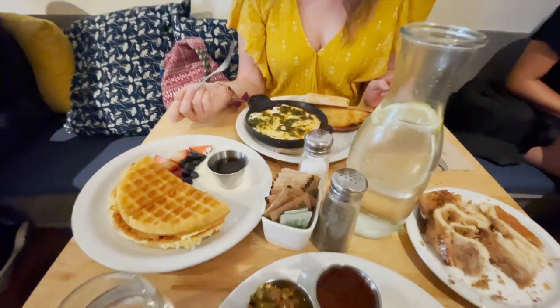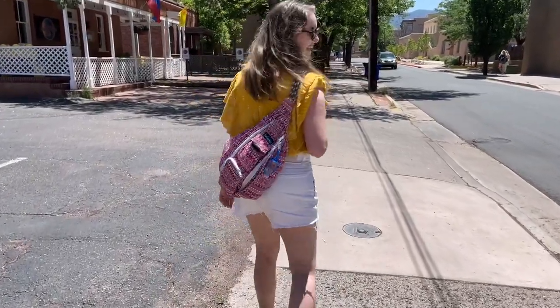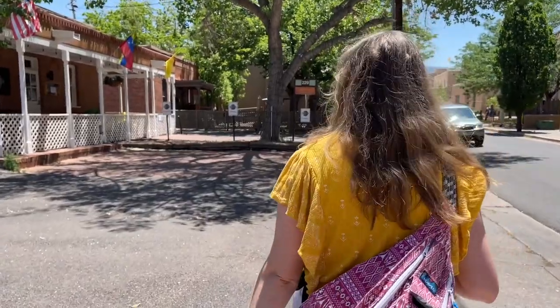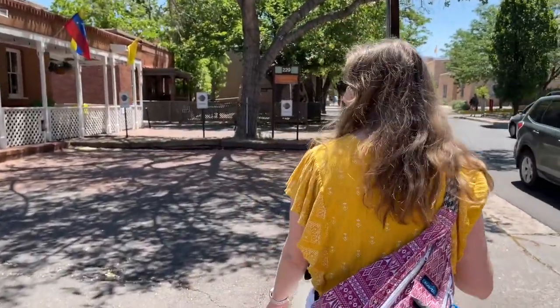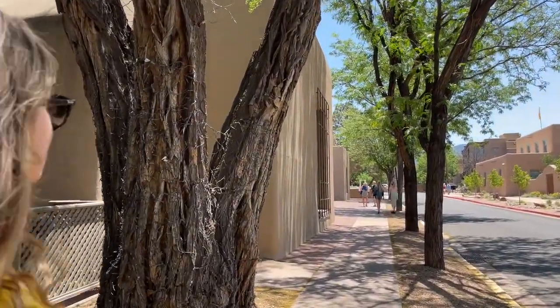Wow, here we are, baby. First Santa Fe breakfast. At the beautiful bride here exploring Santa Fe. Yes. Gosh, it is another bright, sunny, beautiful day here. It is actually a sunny Sunday. Today we are gonna kind of do a little bit of museum hopping, babe.